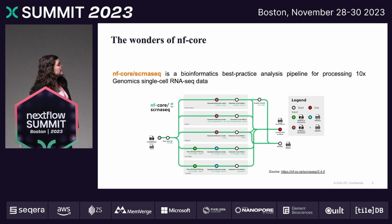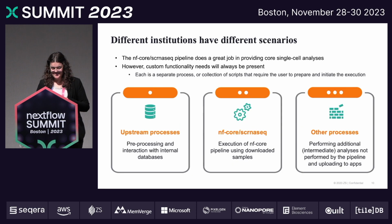Boehringer Ingelheim wanted to more seamlessly run their single-cell analysis. They had already decided on using the NF Core single-cell pipeline for obvious reasons. It had a lot of functionalities that they needed, and they saw the benefits of the community and the definitions of the best practices that the NF Core pipeline would ensure. So that was already a good step in the right direction.